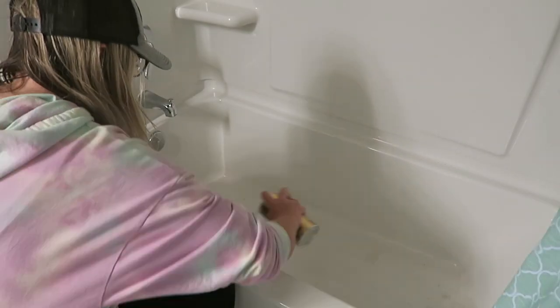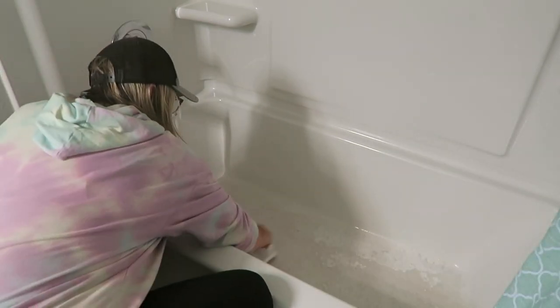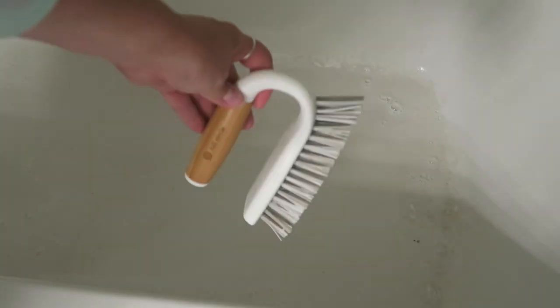So here I am sharing my deep clean of the kids' bathtub. Also stay tuned, I have a deep clean of the rest of the house coming out on Sunday that I'm sharing with you guys. I'm super excited for it, but here's a little sneak peek. I will use my little scrubby, the same thing I use for my sink, here for the bathtub. That textured bottom is just so hard to scrub.